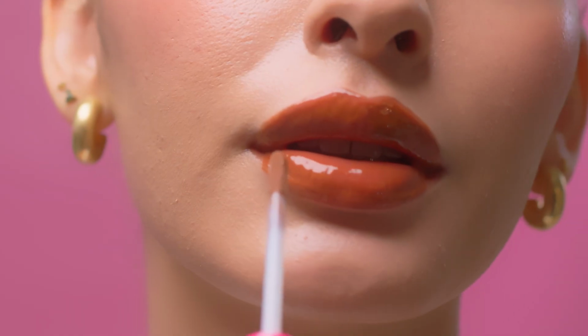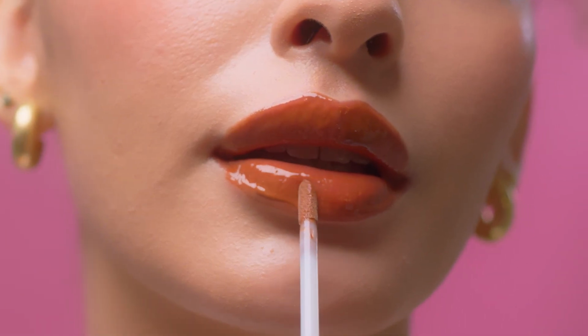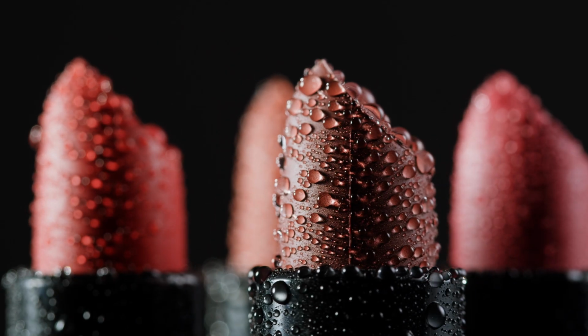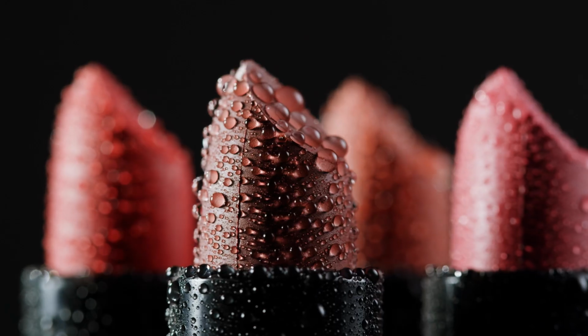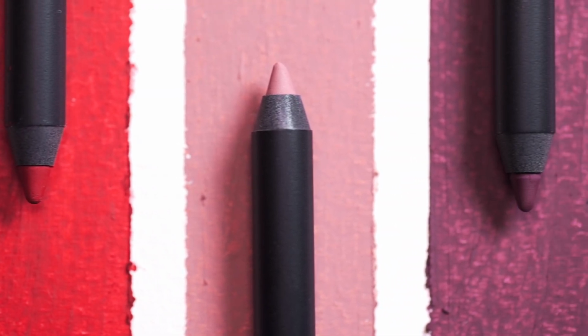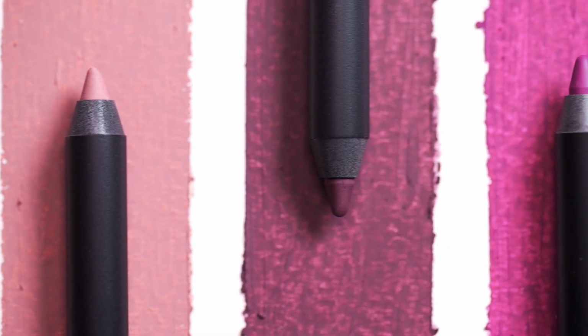Choosing a lip color is one of the most daunting things I think a woman can go through at the makeup counter. And the truth of the matter is there are hundreds and hundreds of shades and textures of lipsticks and lip glosses and even lip pencils. The bitter truth of the matter is it's kind of trial and error.